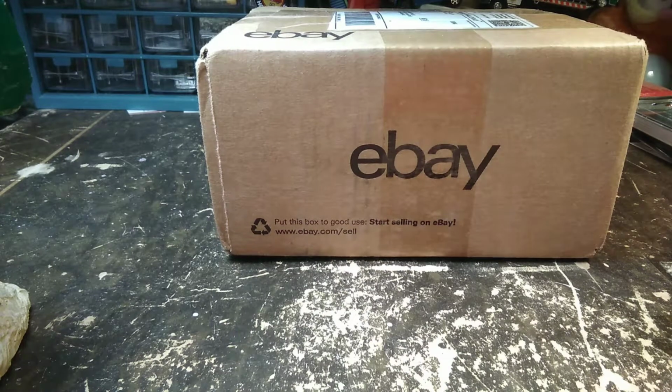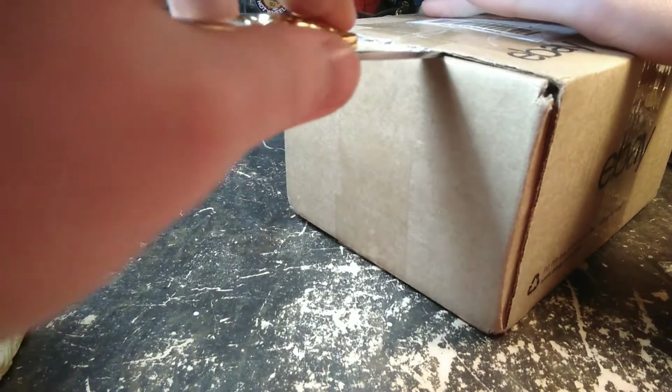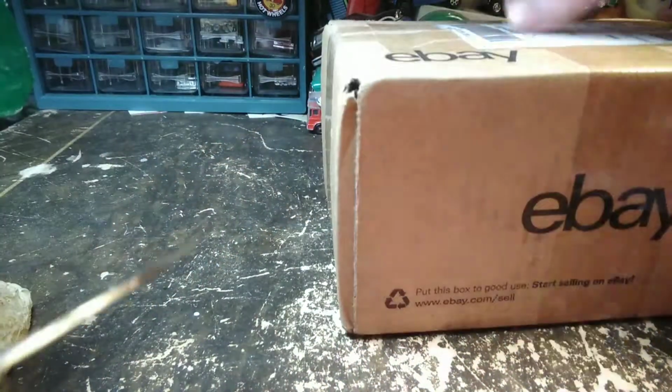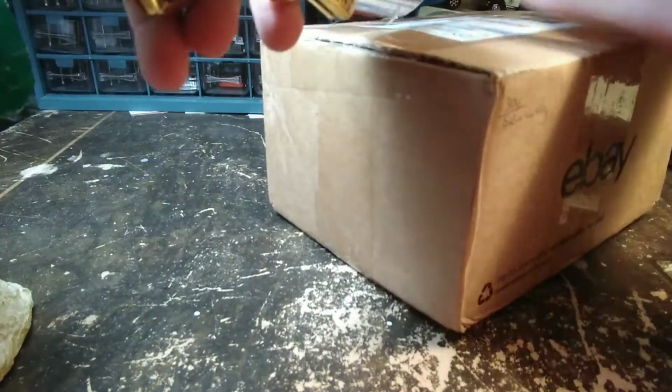So obviously this is a box. I've had this box for a long time, and we're going to open it up today. I think there's AutoWorld trucks in here. The Chevy trucks that came out a while back that I ordered, and I actually got them as soon as they came out.